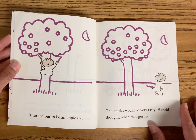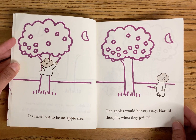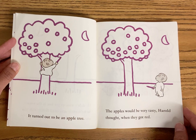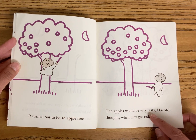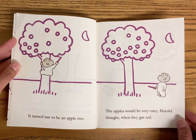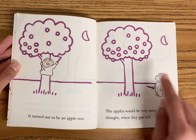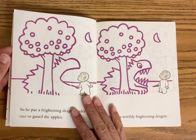It turned out to be an apple tree. Oh, the apples would be very tasty, Harold thought, when they got red. Tasty is another word for delicious. Where are the apples that Harold drew? They're in the tree. Look how many apples he drew.